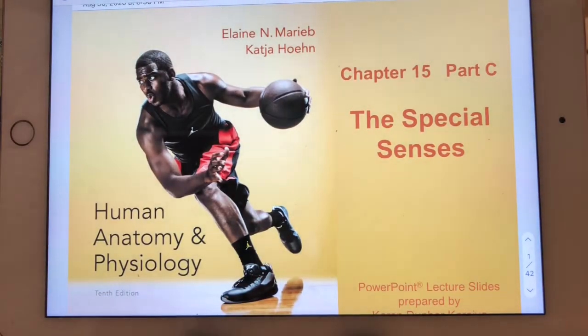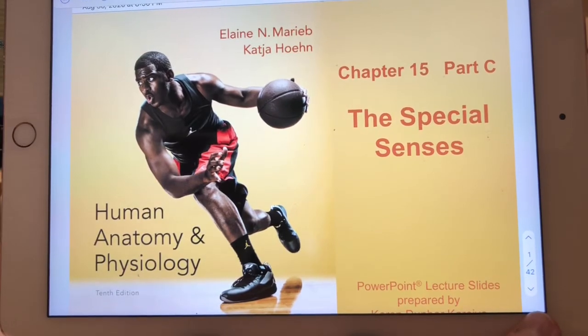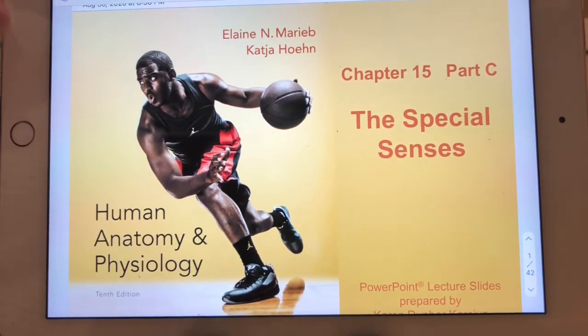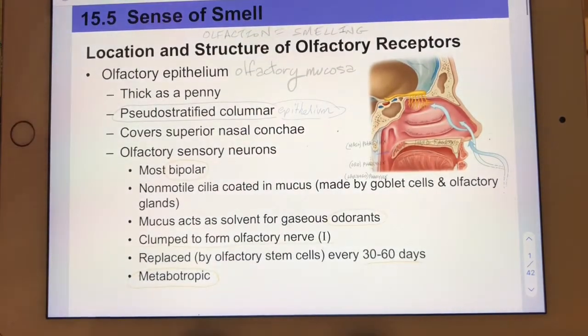We want to cover smell and taste in here, along with hearing. Let's take care of smell first, then taste, and then the rest of the file will focus on hearing, okay?